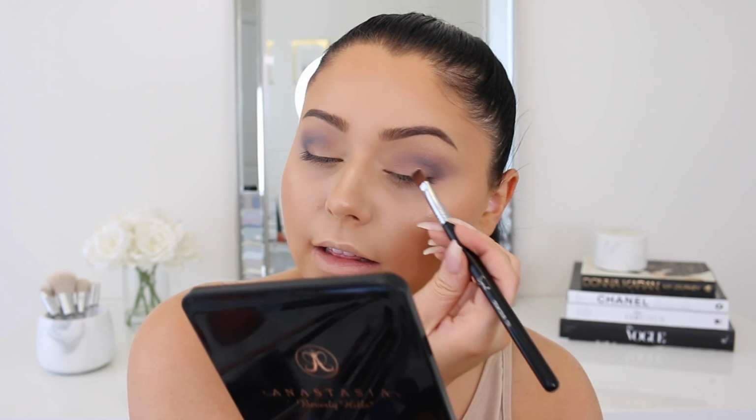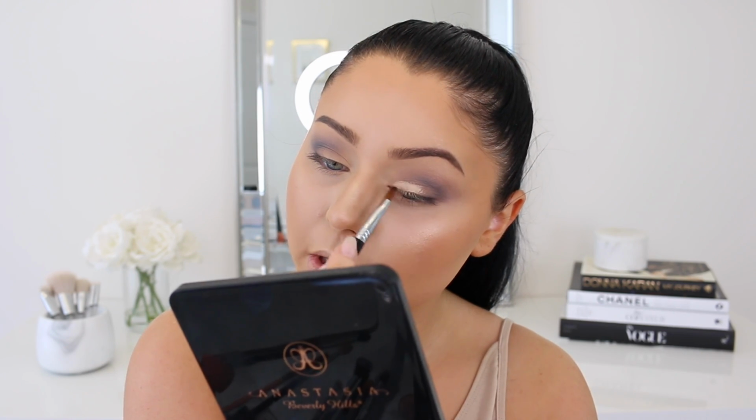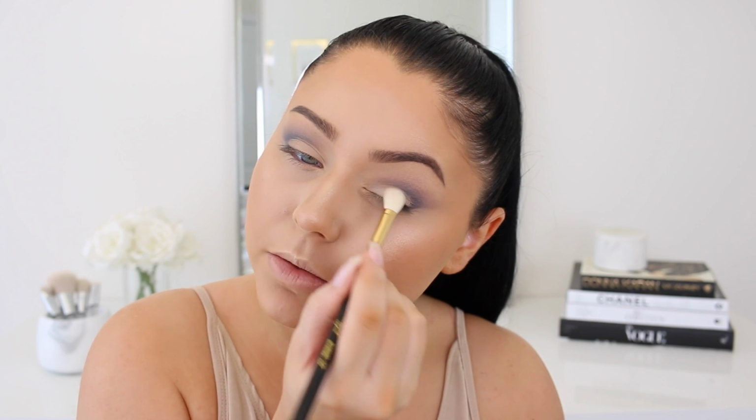So I am just going to take a little bit of concealer and kind of map out the crease a little bit, but I don't want it to be too precise. Also, don't forget to set the lid.